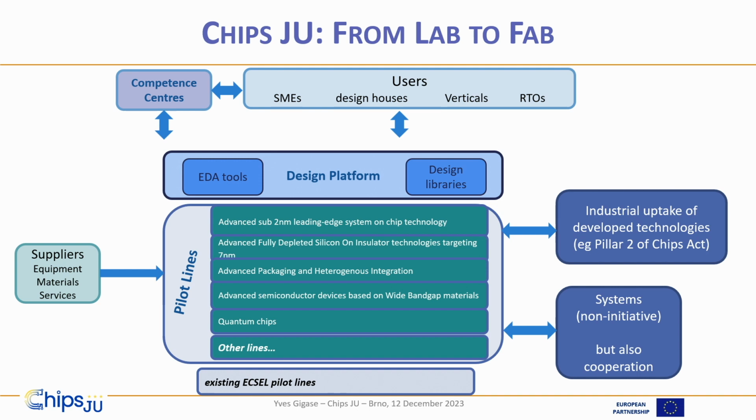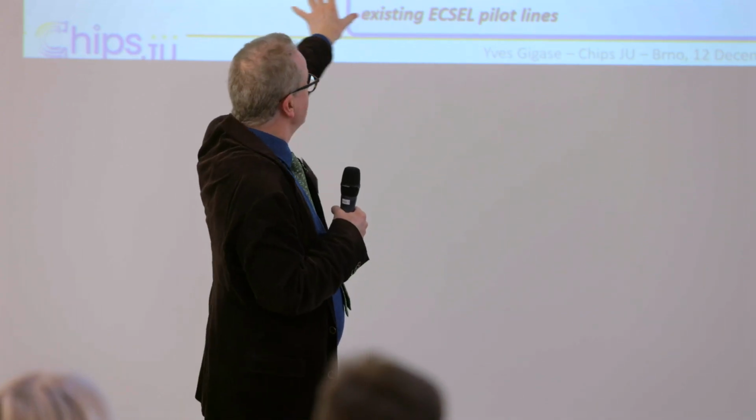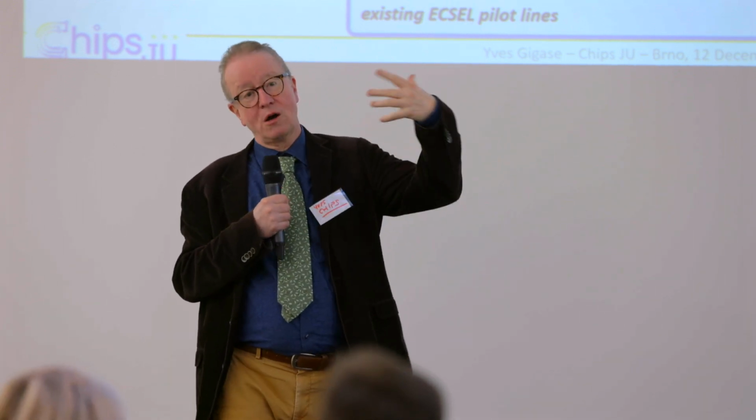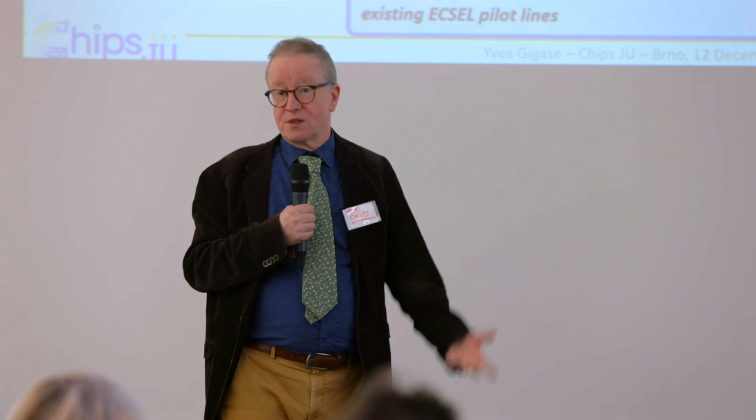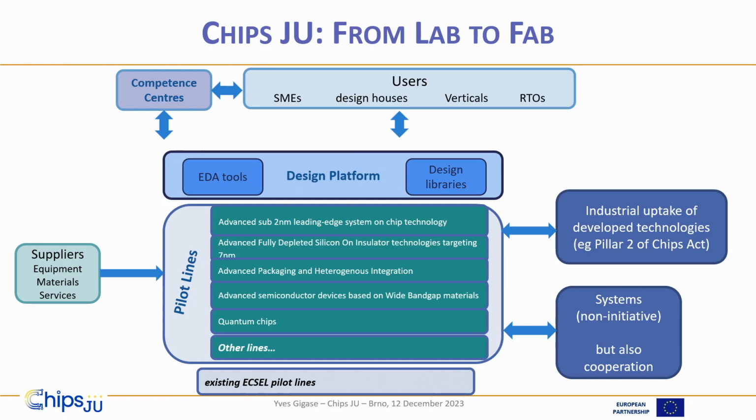And this design platform will allow you to produce designs that then can be matched on some of the pilot lines, or on pilot lines outside of this, of course. You will be able, with the design platform, to make designs that then can be produced at TSMC, for example. And then you have the competence centers up there.